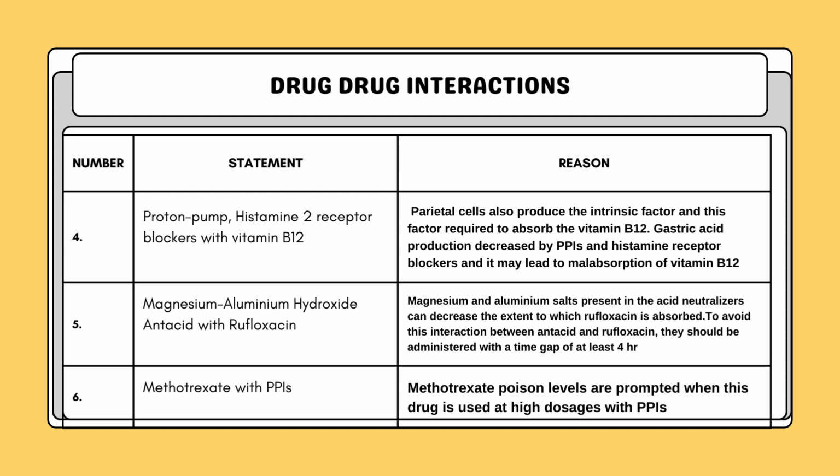Antacid with rufloxacin. Magnesium and aluminium salts present in the acid neutralizers can decrease the extent to which rufloxacin is absorbed. To avoid this interaction between antacid and rufloxacin, they should be administered with a time gap of at least 4 hours. Methotrexate with PPIs. Methotrexate toxic levels are prompted when this drug is used at high dosages with PPIs.